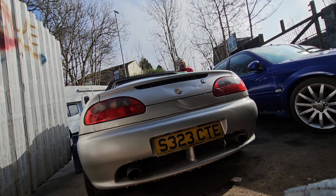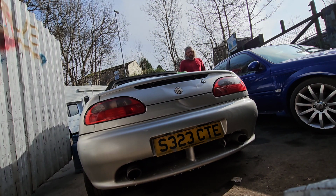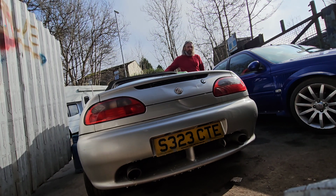If it wasn't for the fact that this car is silver, I probably wouldn't have it in the first place because Boaty wouldn't have acquired it. But of course, silver's not the best colour for an MG anyway, is it? Be honest, would you like an MGF in silver or red? Red seems to be the obvious choice, doesn't it? Or yellow, or black. Not black.